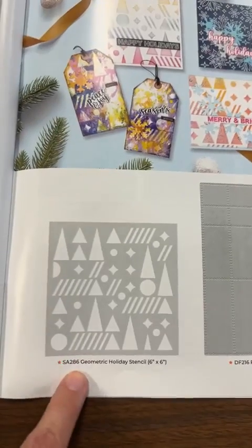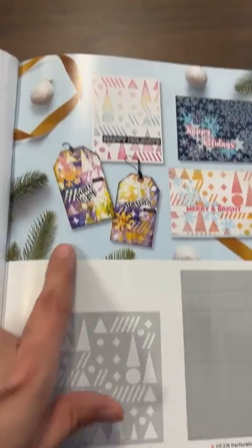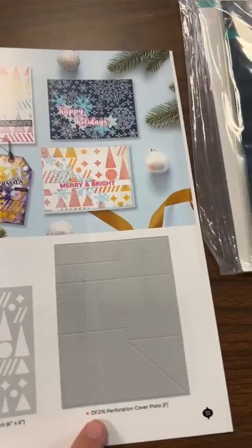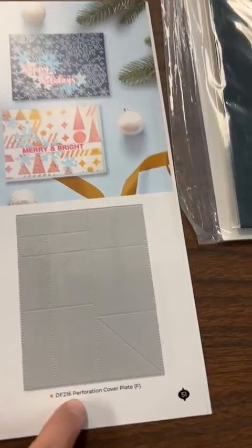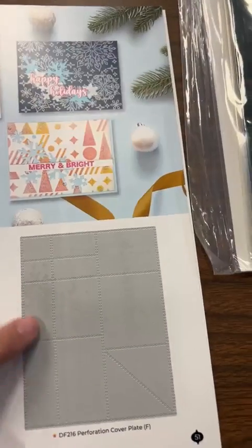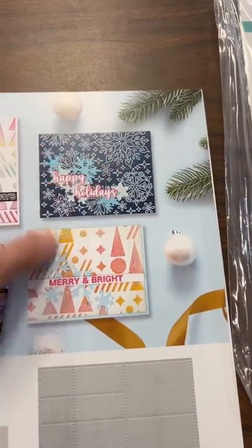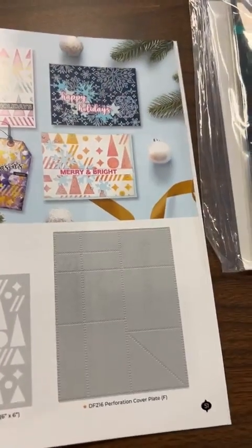This one we've got in as well, geometric holiday stencil. Here's some fun samples with that one. And then this one is called perforation cover plate. That one's really kind of cool looking. You can see here, they used it on there. That one's kind of neat. I'm liking that one.